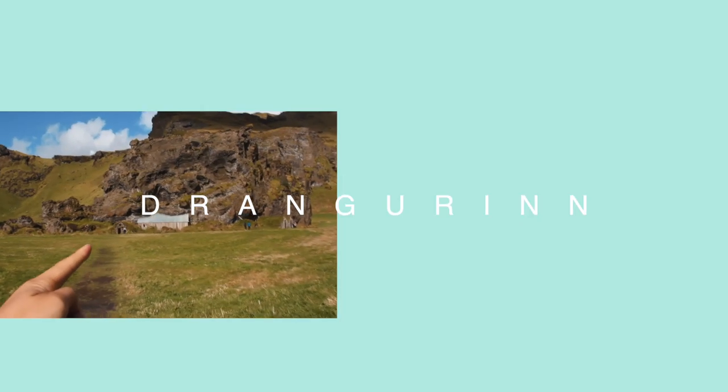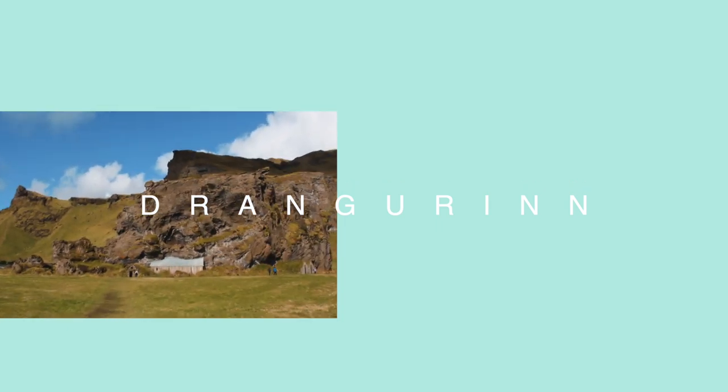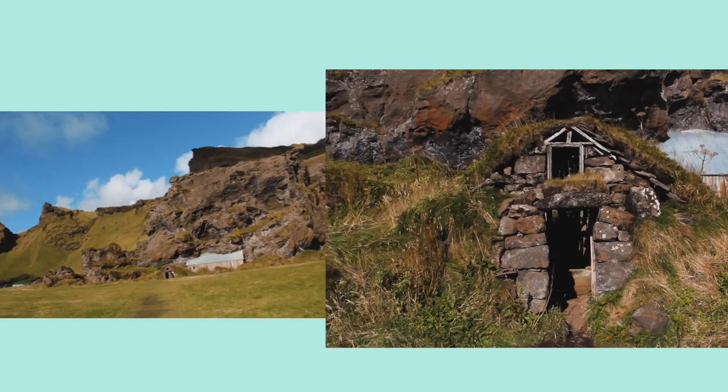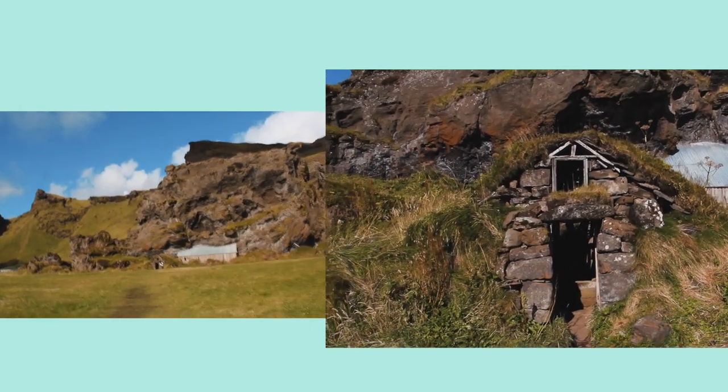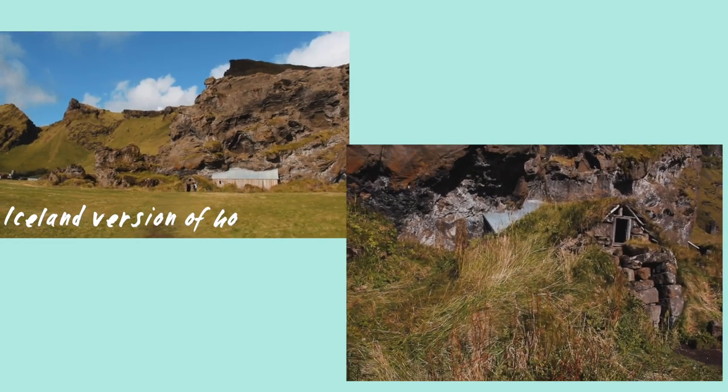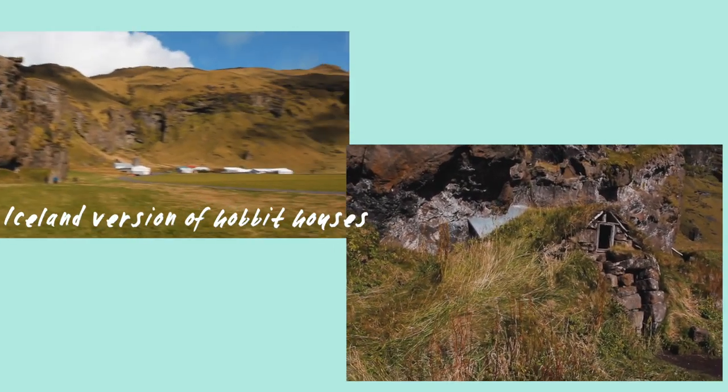They're just right there in the nook of this rock, in front of these mountains. They look like little old hobbit houses. You guys will see what I'm talking about once we get much closer. Look how beautiful this area is.